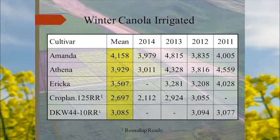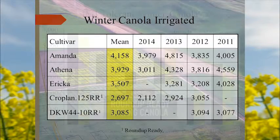Irrigated canola yields higher than dryland canola. What a surprise. You have water control, you increase the yield. I mean, that was a startling scientific discovery. But nonetheless, what was maybe a little bit surprising is that the relative ranking of the winter canolas on dryland compared to irrigated seem to be about the same. Amanda seems to percolate to the top in every case, and the Roundup Readies, even with irrigation, tend not to have the same yield potential, but they do have the opportunity to control weeds.